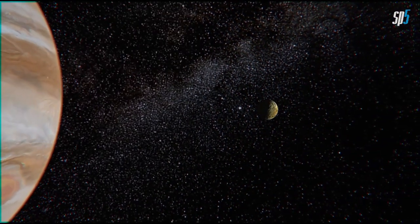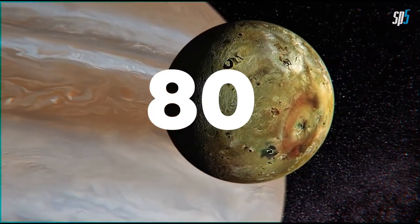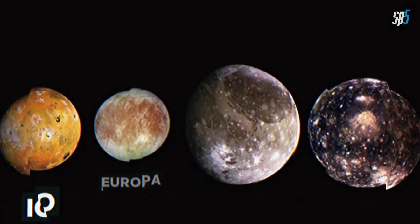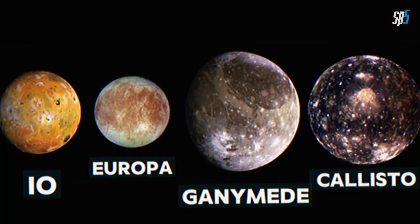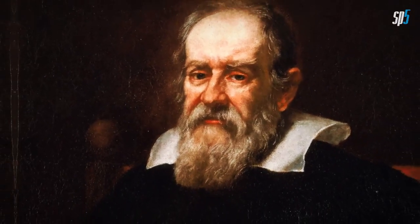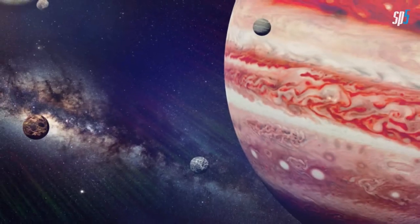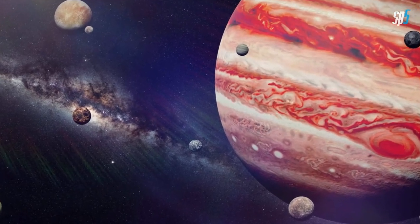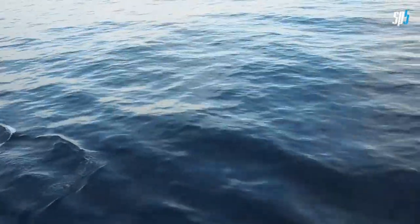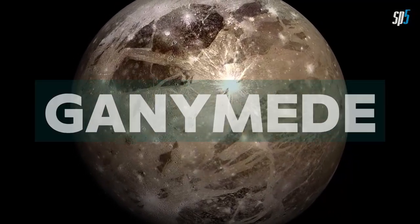Jupiter has an extensive family of moons, with over 80 known natural satellites. The 4 largest, known as the Galilean moons, Io, Europa, Ganymede, and Callisto, were discovered by Galileo Galilei in 1610 and are among the most fascinating objects in our solar system. Each of these moons has unique characteristics, including volcanic activity on Io, a subsurface ocean on Europa, and being the largest moon in the solar system, Ganymede.